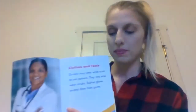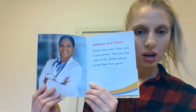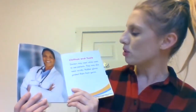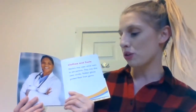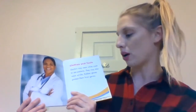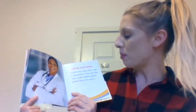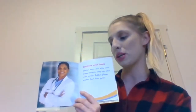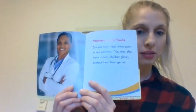Clothes and tools. Doctors may wear white coats to see patients. They may also wear scrubs. Scrubs are special clothes doctors and nurses wear, like in this picture. Rubber gloves protect them from germs. And remember, germs are tiny living things that can make a person sick.